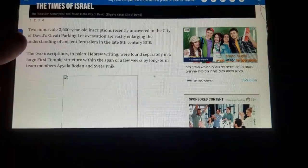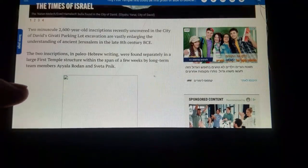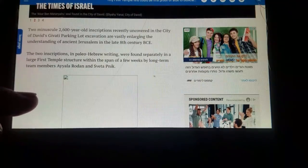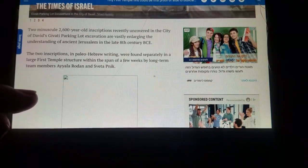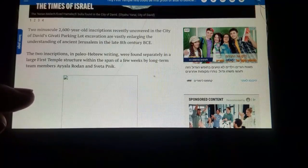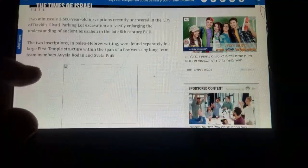And what we can see here: two minuscule 2,600-year-old inscriptions recently uncovered in the City of David, Givati parking lot excavation, are vastly enlarging our understanding of ancient Jerusalem in the 8th century BC. The two inscriptions in Paleo-Hebrew writing were found separately. Let's say that again. They were found separately in a large First Temple structure within the span of a few weeks of a long-term dig. Okay?